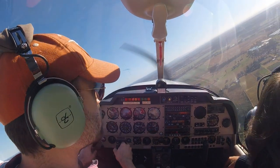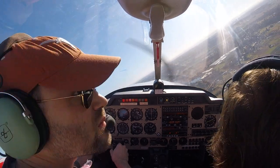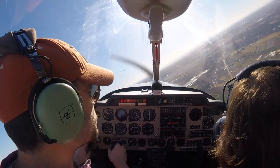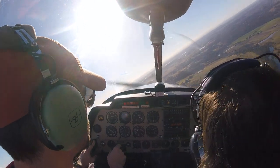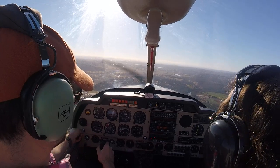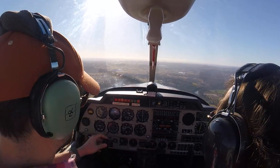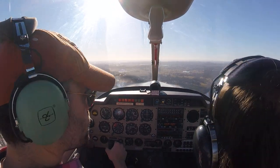And Whiskey Mike Echo is ready and requests backtrack. Whiskey Mike Echo, into backtrack runway 24, line up, report ready. Enter and backtrack, Whiskey Mike Echo. Good morning, Cessna 182, Tango Zulu X-ray, request taxi for departure, received Bravo. Tango Zulu X-ray, morning, taxi holding point Echo, runway 24. Holding point Echo, runway 24, Tango Zulu X-ray.